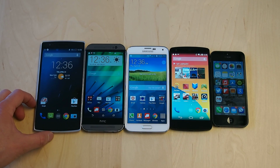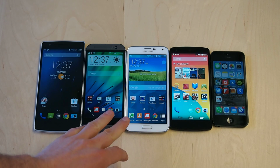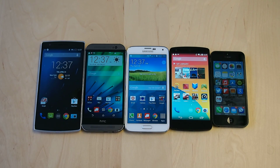Also now we could take a look at the size. The OnePlus One is clearly the largest of the devices. It's not a huge difference compared to the M8 or the S5, but they're pretty close. Then the Galaxy S5 and the HTC One M8 are pretty comparable. The M8 is not quite as wide, but it's taller than the GS5. Nexus 5 is a little bit smaller than that, and finally we have the iPhone 5 on the end, which is really dwarfed by these devices.